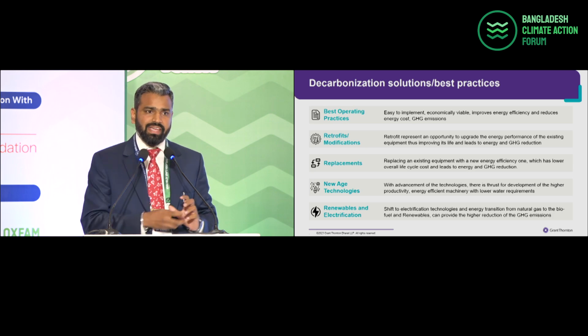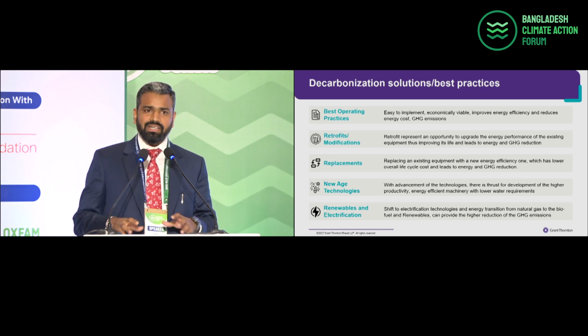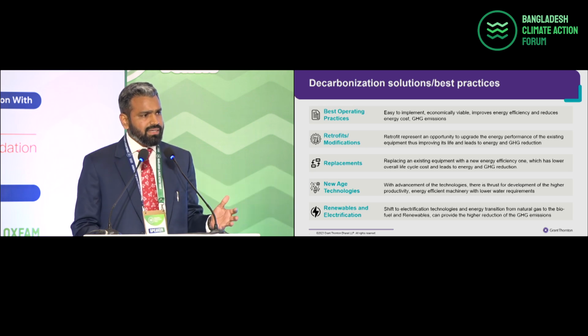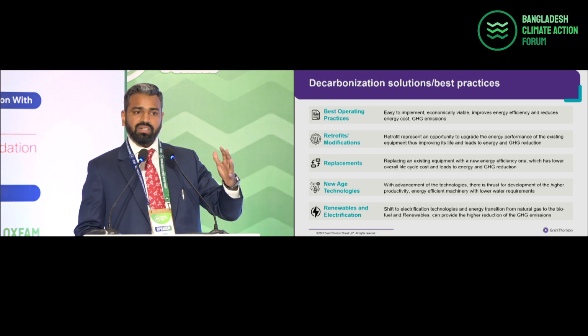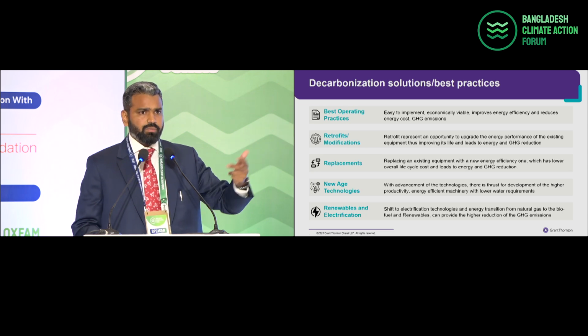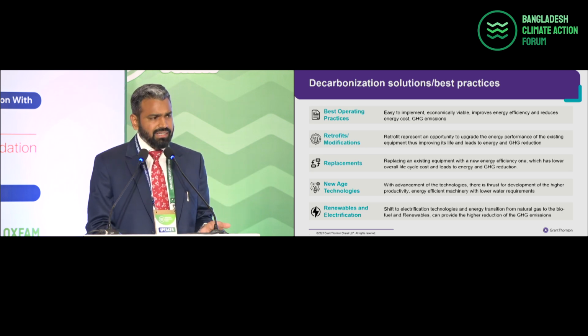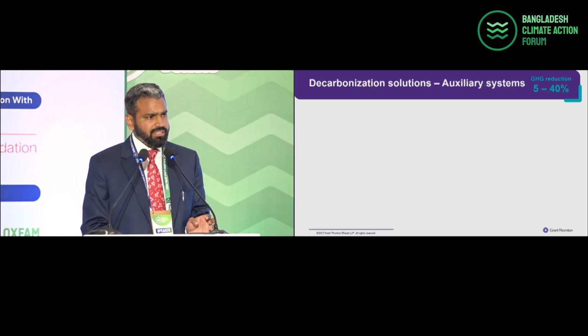Retrofits are making minor changes. Replacement is getting equipment which is readily available within Bangladesh or from neighboring markets. These 3 are the ones which were considered in the previous slides, where I said saving potential is around 20%. Now, next is new age technologies and renewables. I'll take you through some of the examples.